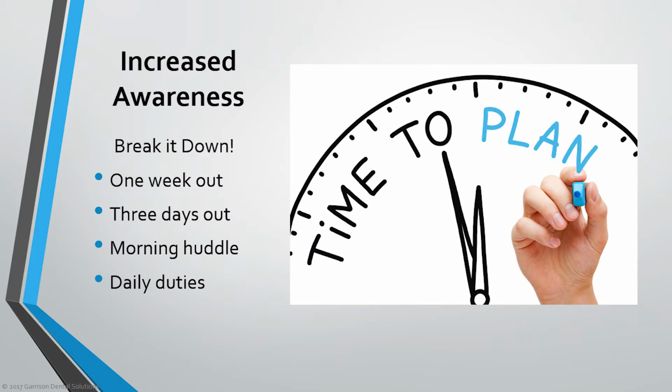Another suggestion, as far as increased awareness helps with efficiency, is you really want to break it down. You want to break down your schedule into fine details, and you should always plan ahead. Look one week out if you're not already doing so. Look at the schedule for procedures. Look for something that the schedule might not be accommodating your staff. What if there's somebody on vacation? Or just look for things one week out.